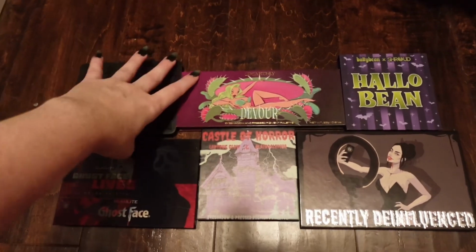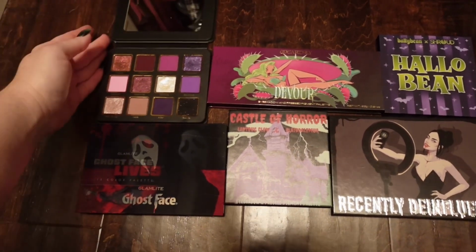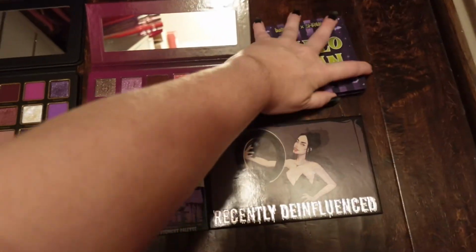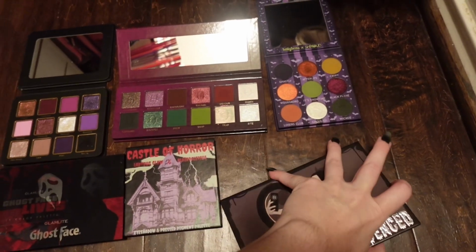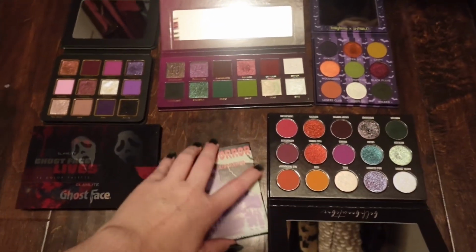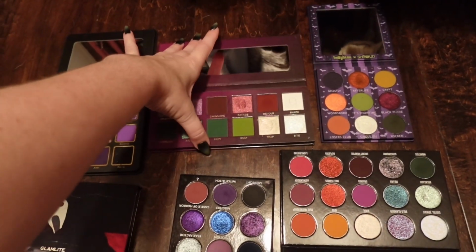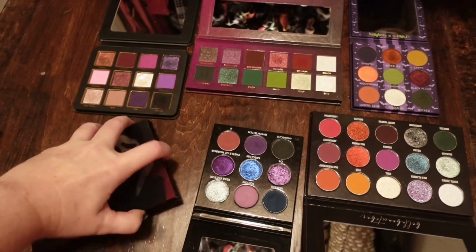So I'm going to go ahead and open these up so I can see the color stories together, because that gives me a little bit better of an idea. I'm a very visual person. So let me just open all of these up really quick so we can see our color stories. Ooh, sorry, that light is very blinding. I apologize. I don't know if there's anything I can do about that. We're just going to kind of do this. Okay.